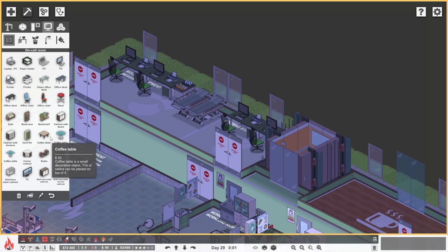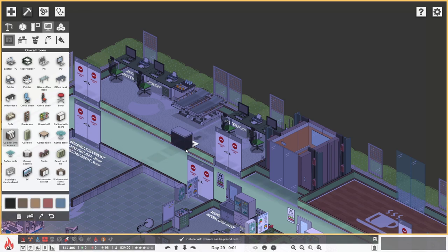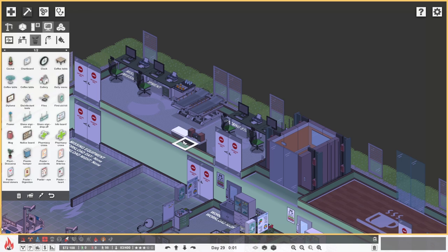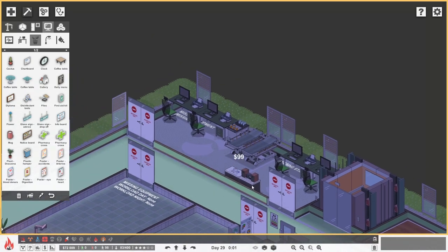So how about we give them a cabinet with drawers so they can store some important things. Two of those, and then a radio can sit on the top. There you go. You can put the radio on and listen to your favourite music and such like. You can do some dancing. And then I want to put something on there. Disinfectant tools? That makes sense. So pop that onto there. Okay, so that room's now done.